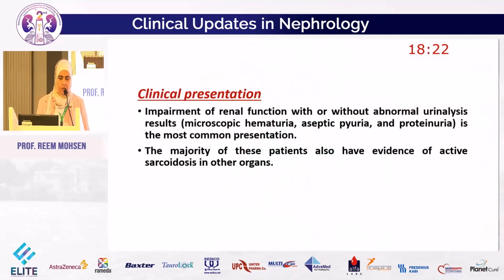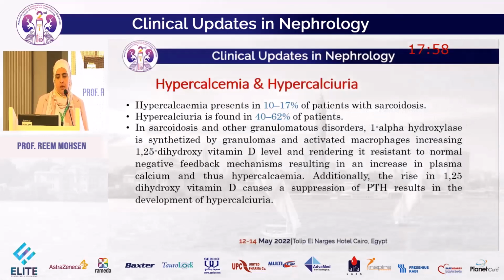Renal sarcoidosis can present as simply an impairment in the renal functions with or without abnormal urine analysis. The majority of these patients also have evidence of active sarcoidosis in other organs, as when one patient presents with something related to sarcoidosis, say pulmonary sarcoidosis, and during the investigations done for the patient, they discover that the patient has renal affection. One of the most common presentations for renal sarcoidosis is hypercalcemia and hypercalciuria, with a percentage of 17% and 62% respectively.